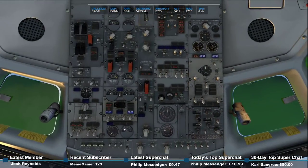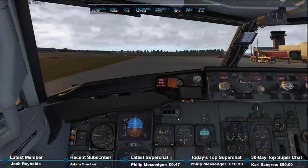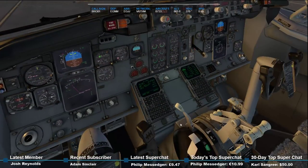Right, so let's do the after-start items. Generator's on, APU off. Start switches continuous. Probe heat is on. ATS off, auto. Is that high or auto? No, auto. Off. Let's do the flaps. Flaps are 5. Flight controls, let's check these.